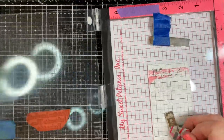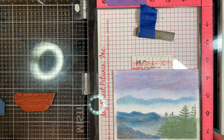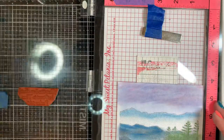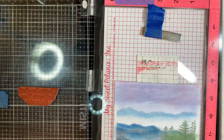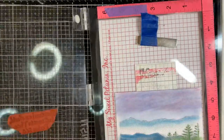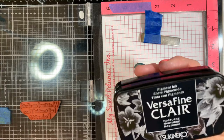And now we've got our card base. I'm going to trim this down a little bit, so I'm just making sure I have this lined up where it needs to be for the trim down. Okay, that looks good. And I'm going to be using VersaFine Clair Nocturne.